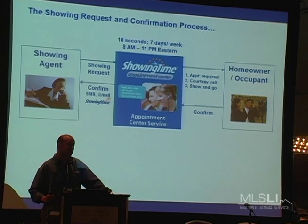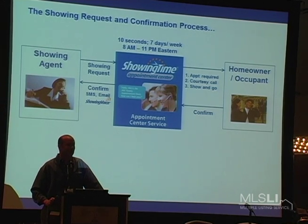But sometimes that buyer's agent with a client is in their car in front of the home, hoping that they hear back from you quickly. With our process, the call goes out instantaneously to the agent to tell them that their appointment is confirmed.